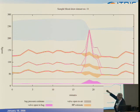And you can see that the brown line marks the inferred blood pressure, and you can see that the system not only detected these events, but also correctly inferred what the blood pressure was during those events. Okay, so the brown line shows that we get rid of the artifact completely.